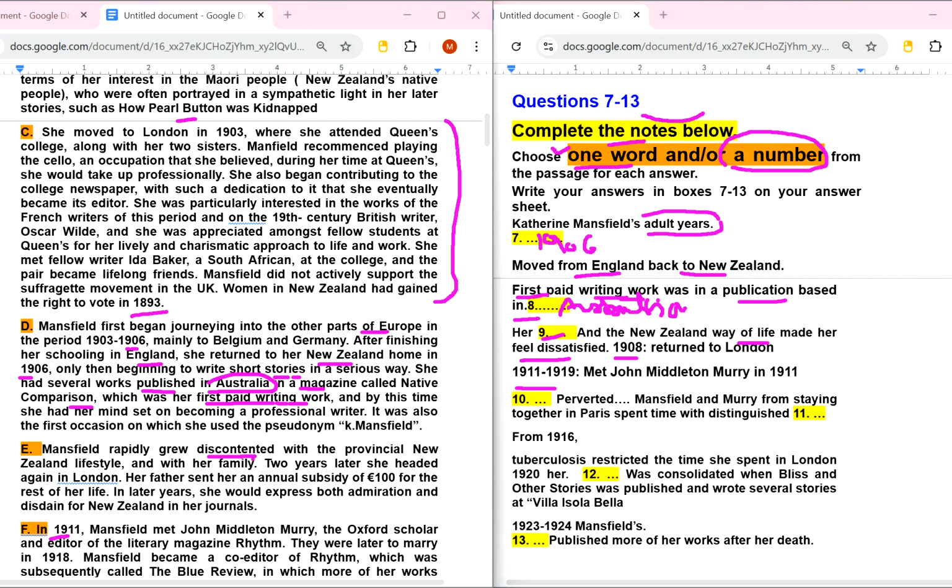Mansfield rapidly grew discontented with the provincial New Zealand lifestyle, and with her family. So her word is given, so here family will come. Her family and New Zealand way of lifestyle made her feel dissatisfied. Here, discontented. So 9th is family. Now coming to 10th number.